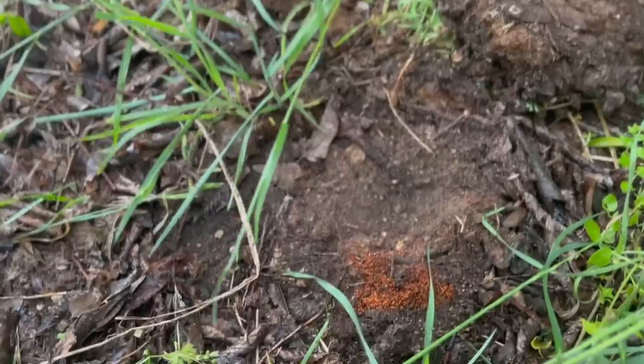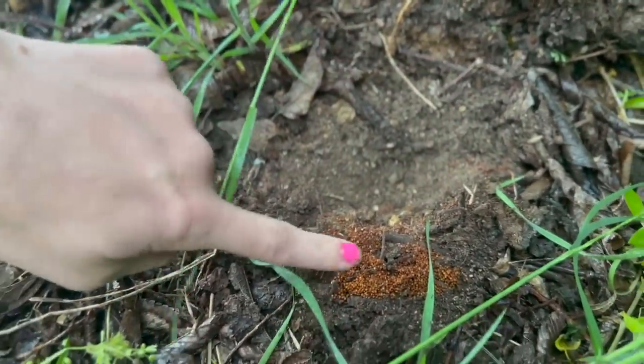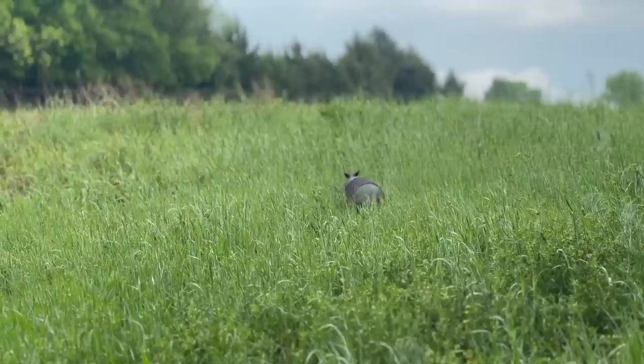Things walk in front of me, but there's definitely some ants in there. What is all this red? Are those eggs? The wildlife we saw. What is that?